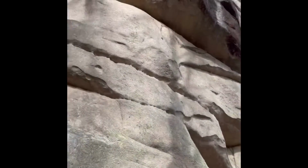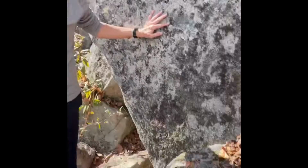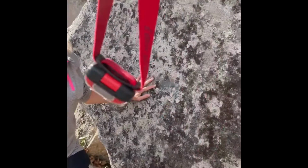All right, this is a huge rock face. So far, we have not found the cave. Okay, so we have found the cave. It's up there. I actually climbed up there already to confirm that it is the cave. Forgot my headlamp, so I had to come back down. So I'm gonna go back up and we will get some footage up there, I guess.